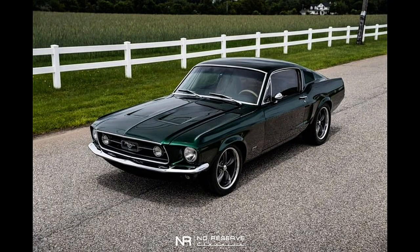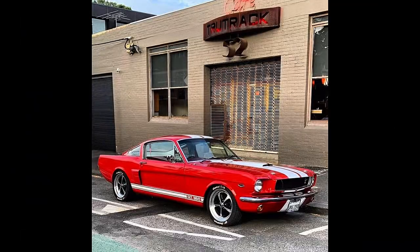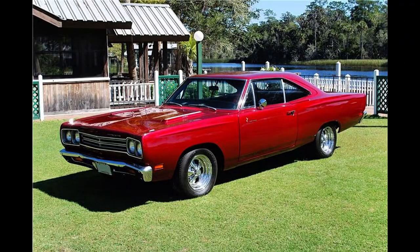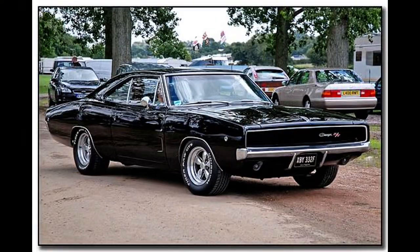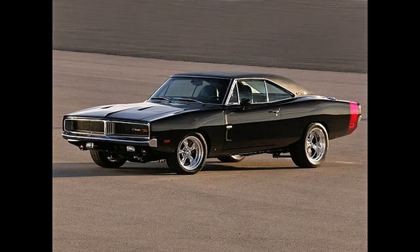Across all these types, the common thread is undeniable: raw power, aggressive styling, and an unrelenting focus on performance. Muscle cars weren't just machines. They were statements, expressions of speed, identity, and the American love for the thrill of the road.